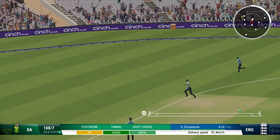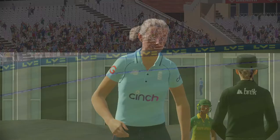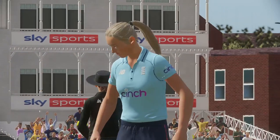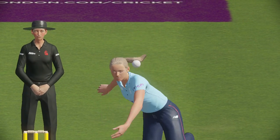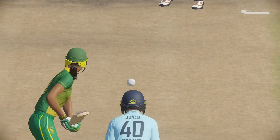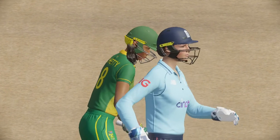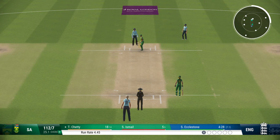Yes. Good shot. A beauty. Chetty was quick onto that one. Cut it away through the field and to the boundary. Boundary last ball. What's to come this delivery, I wonder?